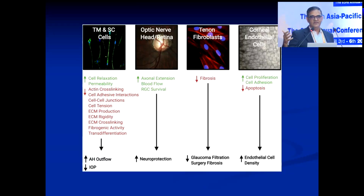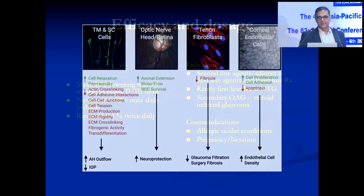And similarly, there is some advantage of giving these kind of drugs in patients with corneal problems, because the endothelial cell density sort of improves with the use of the ROCK inhibitor. So you have multiple mechanisms of action, multiple utilities in terms of a glaucoma patient, especially in people with corneal problems. I prefer and lean towards these, rather than giving a CA inhibitor, I would probably give a ripasudil, like a netarsudil kind of drug.